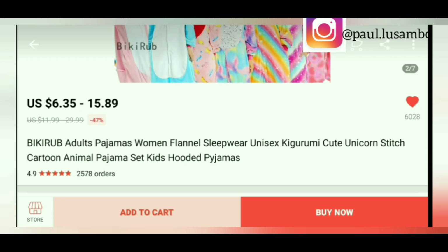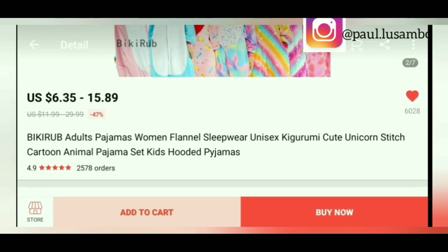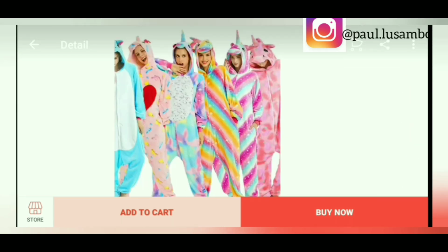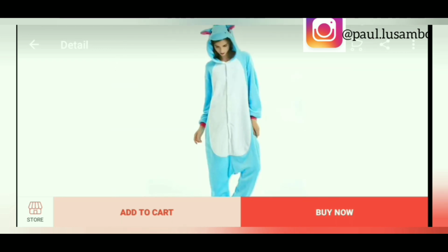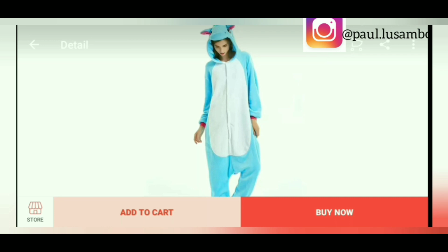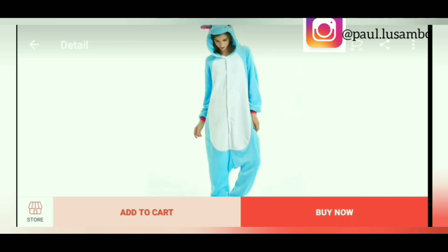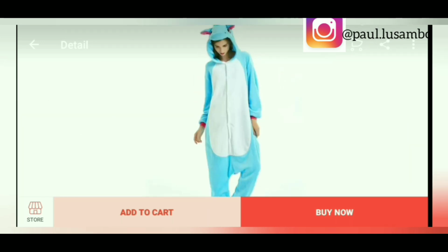What does it mean? This means that almost all buyers that have bought this kind of product, more than 2,000, have been satisfied with the quality of this product. The good thing about the pajamas that I recommend you sell is that you don't have to worry about size. They can fit most of the buyers, so you will get fewer returns or no returns at all. So this also is a winning product that you can start selling right now. Now, the price I recommend is you can sell this kind of product from 15 US dollars to 20 US dollars, depending on the location and other related costs.